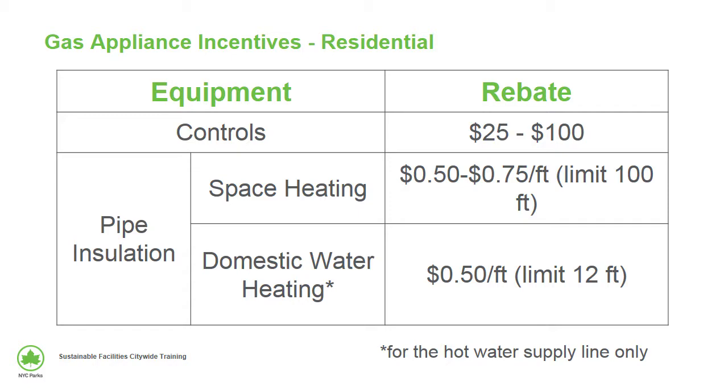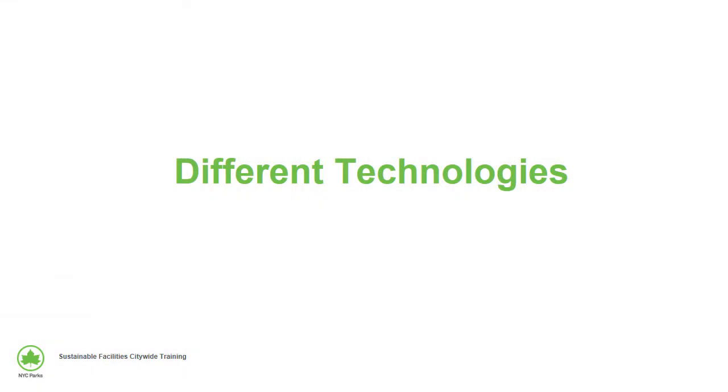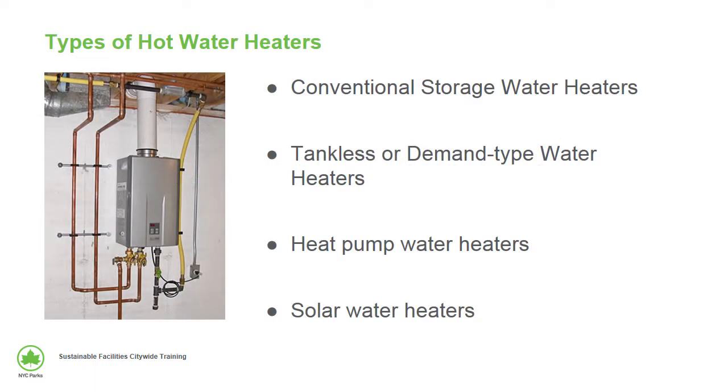In addition to rebates for equipment, you can also get money back for simply insulating your hot water pipes. It's important to be aware of the various technologies that are available to you when it comes to purchasing these kinds of equipment. Hot water heating is a good example of the options you have.